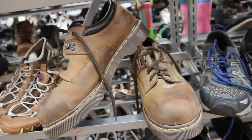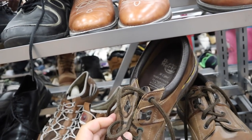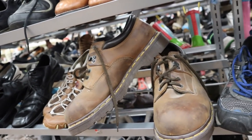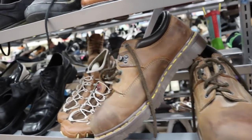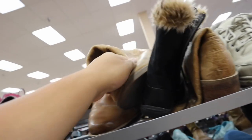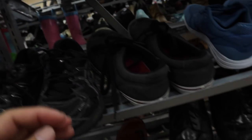$30. All right, so I'm looking at these Doc Marten boots. They're made in England. They're not horrible. I kind of like that vintage look of them. But I don't know how popular the low-cut ones are, though I would probably prefer low-cuts for myself. Boots are not my favorite, but I don't know. Checking out the rest of the shoes first before we make any decisions.